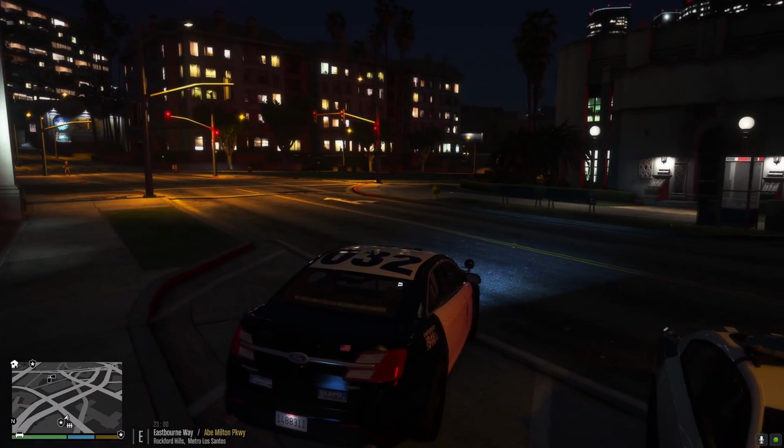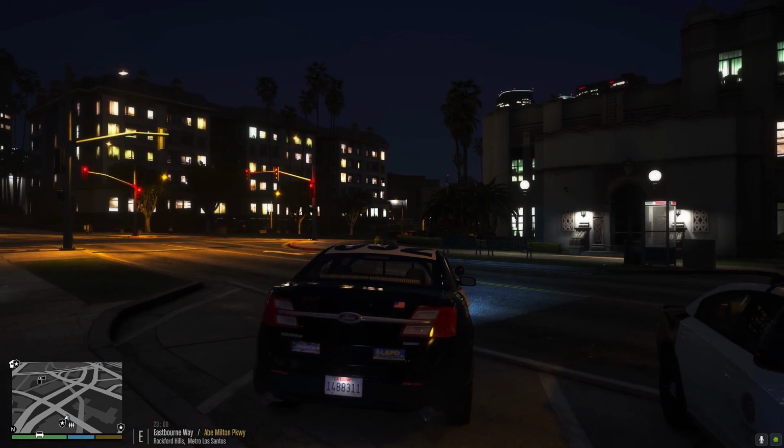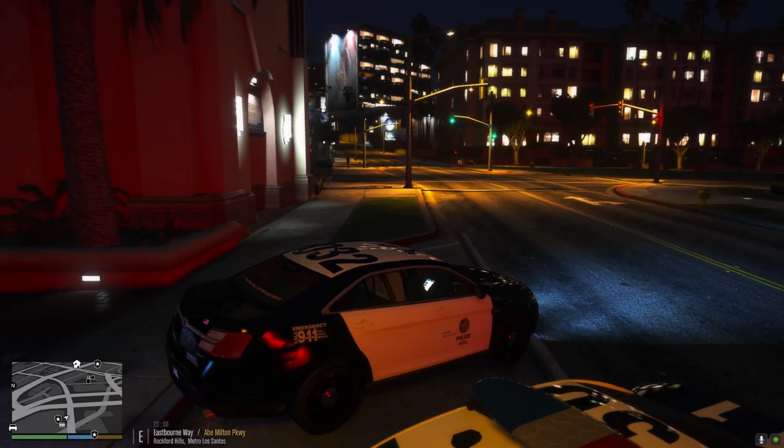One thing about this vehicle, the taillights don't work unless you're braking, but other than that, it's alright, we can manage without them working.